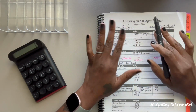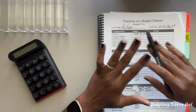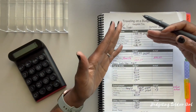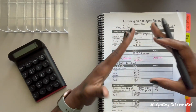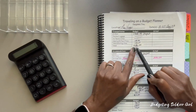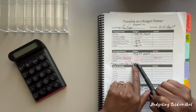And FYI, every year we receive a companion voucher where a companion can fly with you for free. All you have to pay is the taxes on what that flight would have cost you. So we used our voucher. If we didn't have a voucher, the flight would have cost us approximately $3,400. And once again, we budget $1,900.78 for transportation.